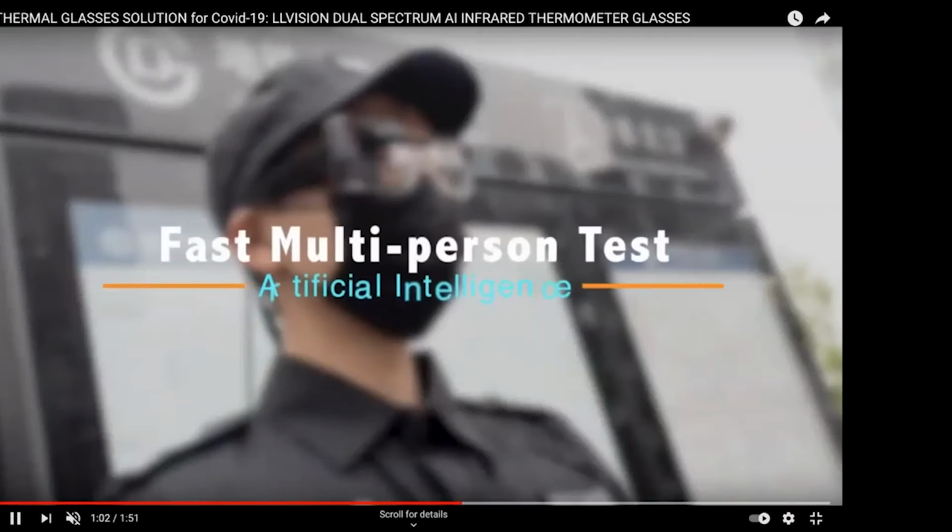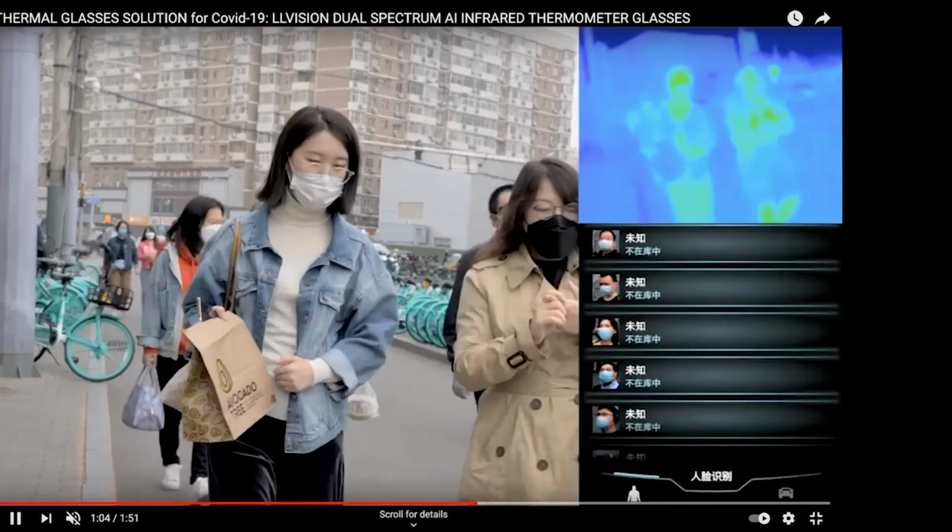You can see the square pop up on people's faces. Now this one, they're going to be watching like you might be watching a crowd come into a school or entering a hospital. And notice every time the square pops up over a face, it actually puts a temperature there for you. It's recording that.